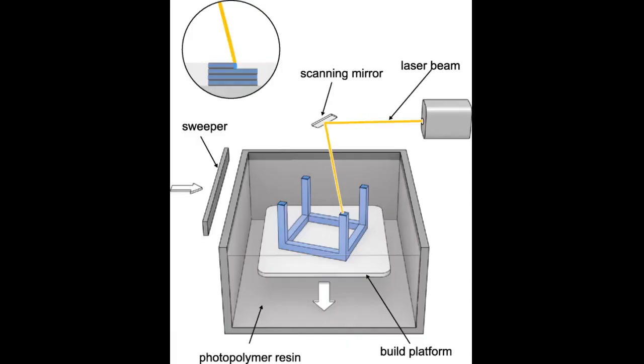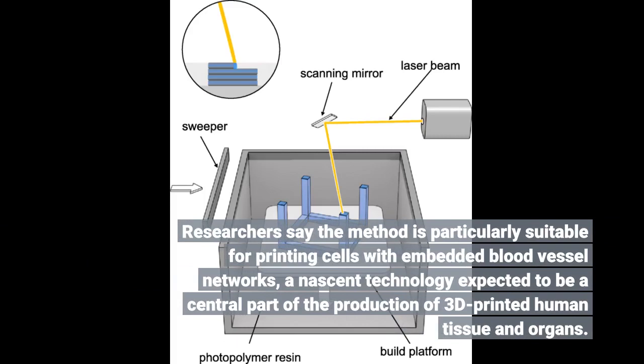Researchers say the method is particularly suitable for printing cells with embedded blood vessel networks, a nascent technology expected to be a central part of the production of 3D printed human tissue and organs.